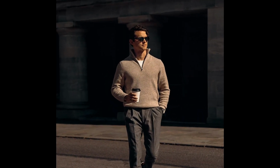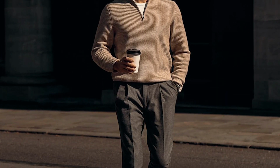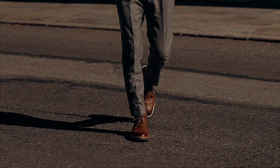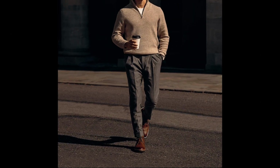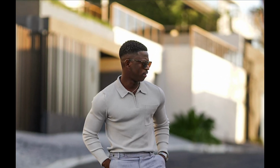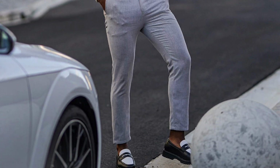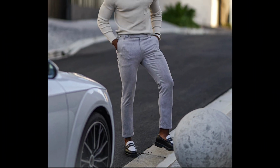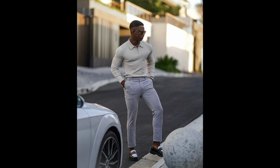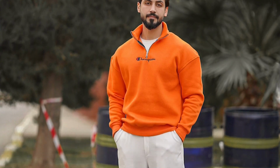Next, you can try tan sweatshirt with grey pants and brown shoes. Next, you can try off-white sweatshirt with light grey pants and black and white loafers. Next, you can try orange sweatshirt with white pants and white sneakers.